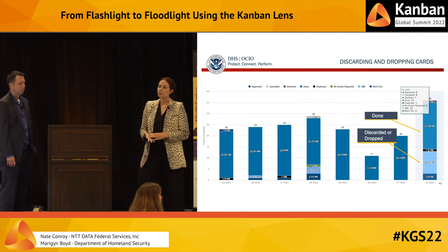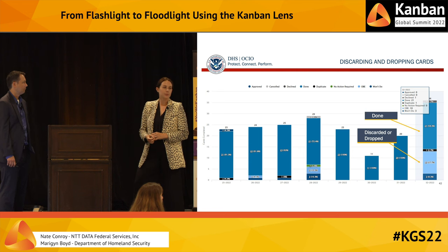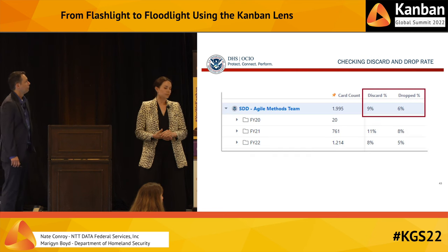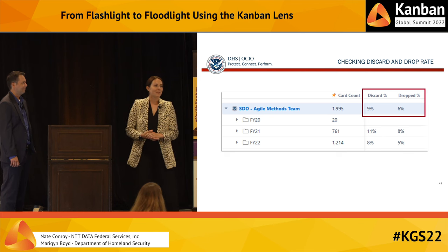In addition, we track cards that are closed without being completed. So this could be canceled, duplicate, declined, won't do, overtaken by events. And so you can see our throughput graph here that's stacked vertical bars that'll show done, plus those discarded or dropped items. And that's very healthy. That indicates a healthy process.